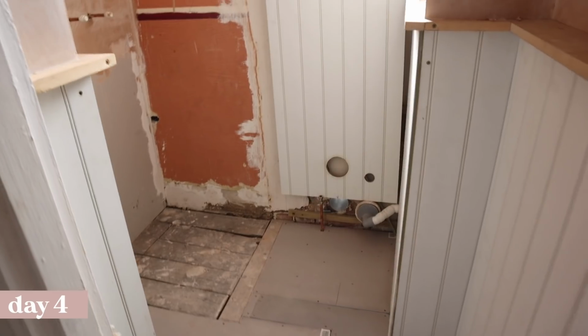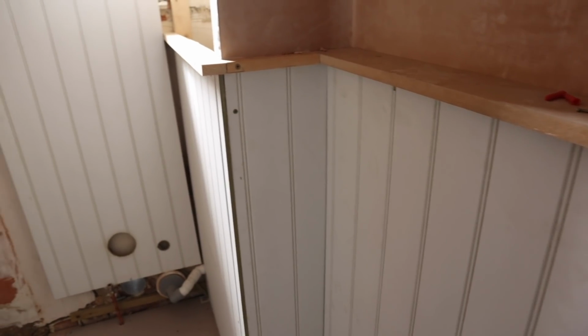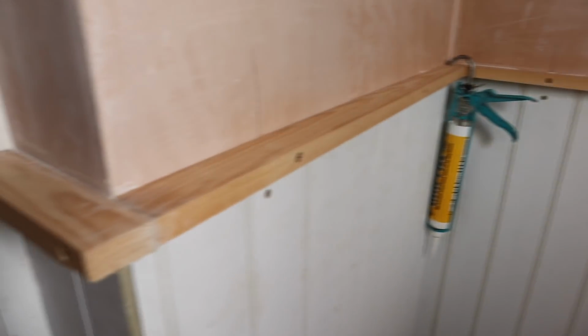Another little bathroom update. It's been another half day that he's been working in here. As you can see, he's done a lovely job on the paneling and adding the little shelf around the top. The sink is going here, so it'd be nice to have a place to put bits and bobs. And then a mirror. And it runs all the way around the edge. Oh, it's looking so good.